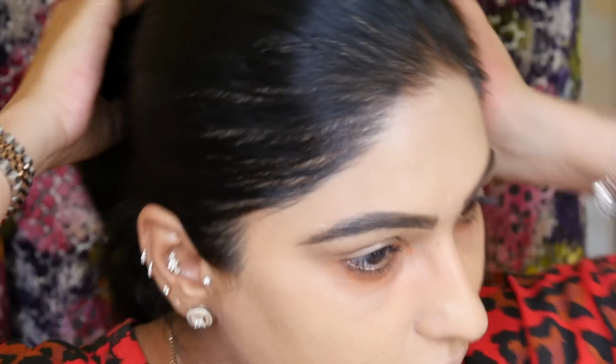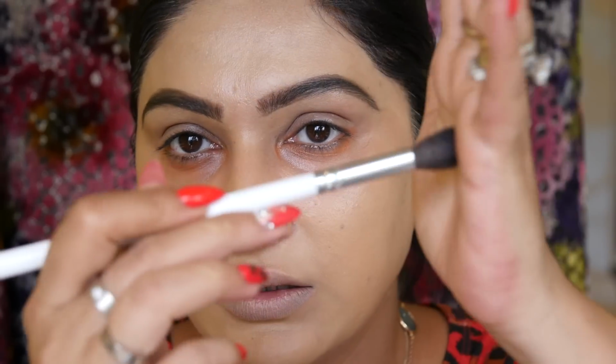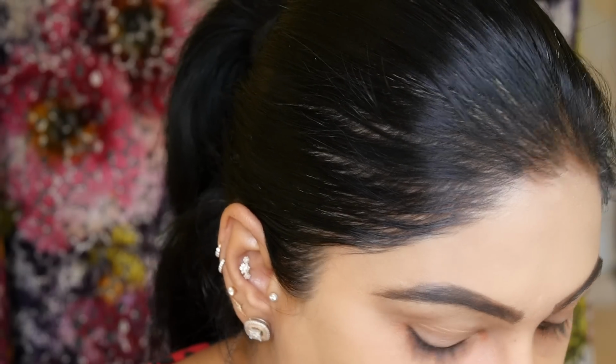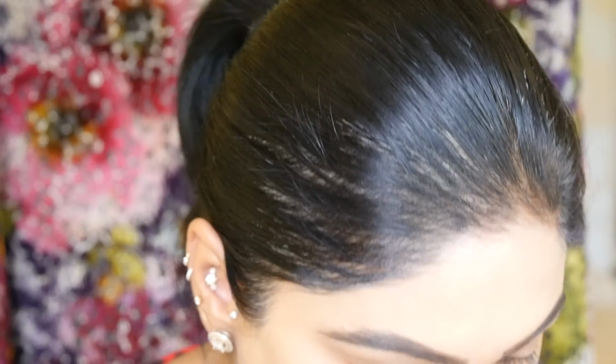It's like this rose gold, rosish color. Okay, so let's start with the eyeshadow first. I'm going to go in with my Morphe Jaclyn Hill brush, this one right here, it's JH30, and I'm going to use this for the crease. Okay, so for the crease I am going to start with, wow, this is going to be a little difficult.